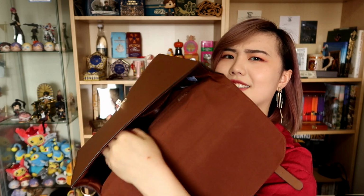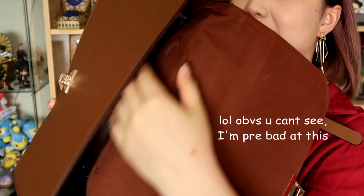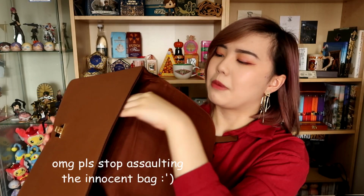I don't know if you can see, this looks really strange, I'm just feeling up the bag. But there's two little compartments here that you can put your phone in, or like wires or cables. And there's also a little zipper compartment in here, which you definitely cannot see without me pulling apart the bag. But it's quite a large size actually.